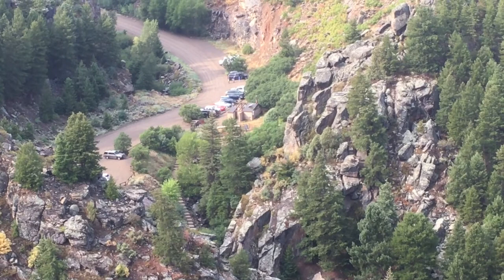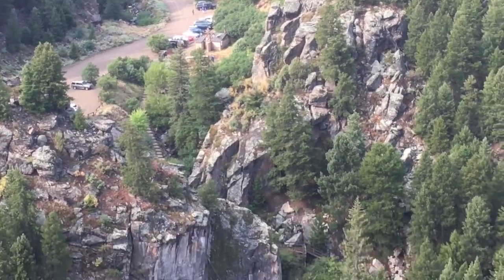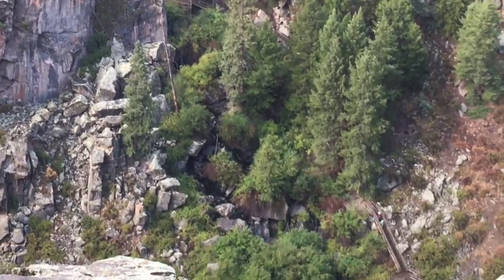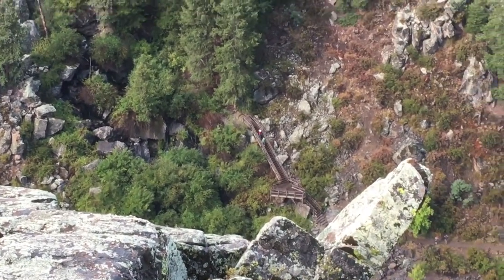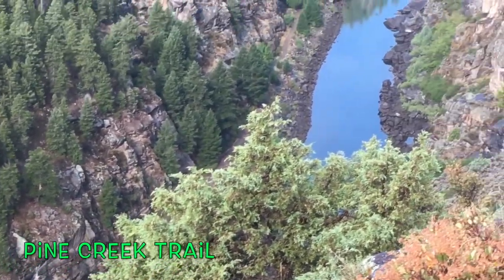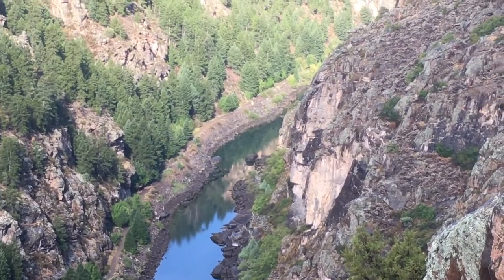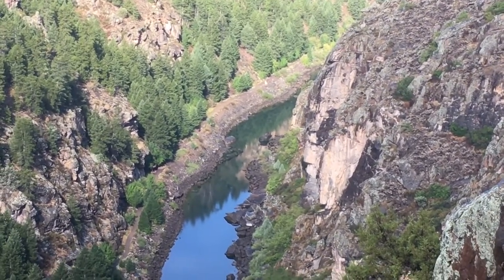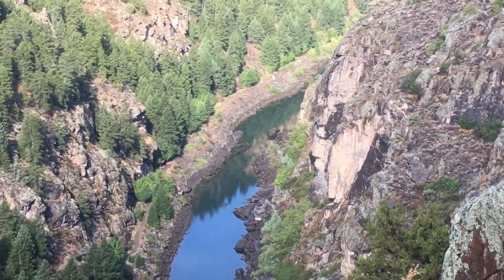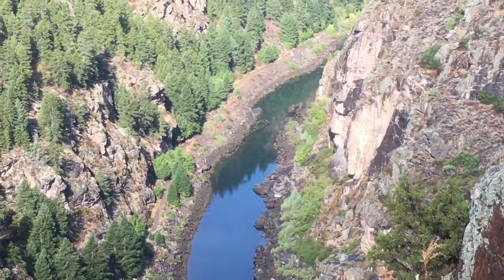Hey guys, we're west of the dam, just a few hundred yards at an overlook, and I've seen this parking lot. It has a staircase that goes down to the river, and then we noticed a trail that goes along the river. And we don't have time today, but we definitely want to do that. Just straight west of the dam on the south side.